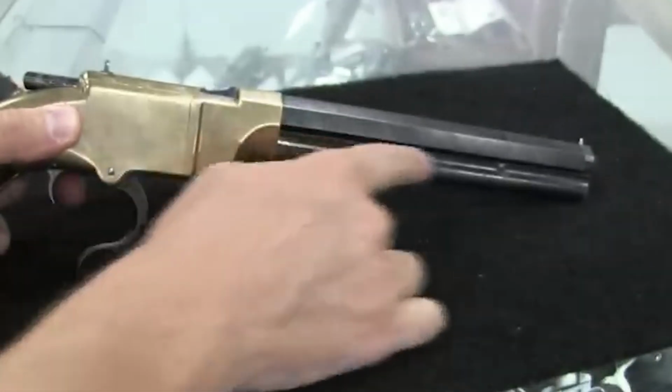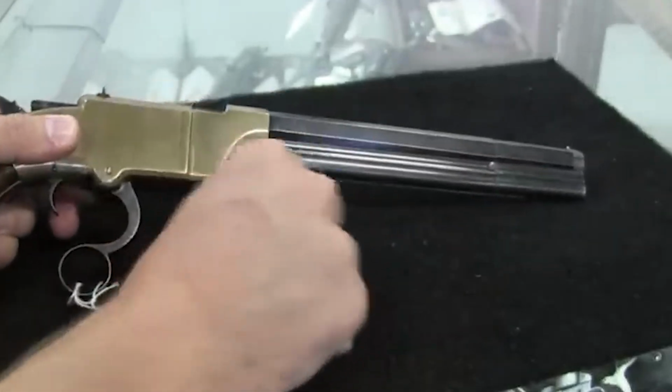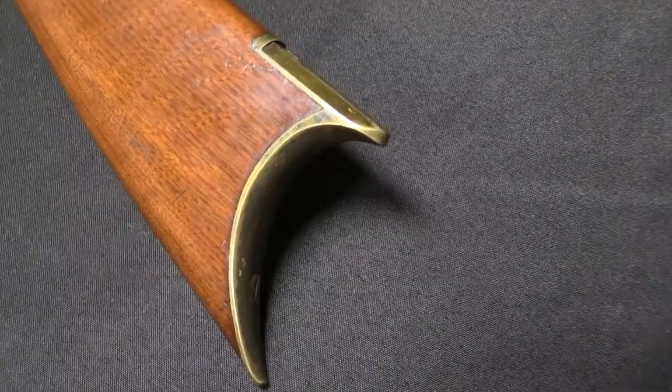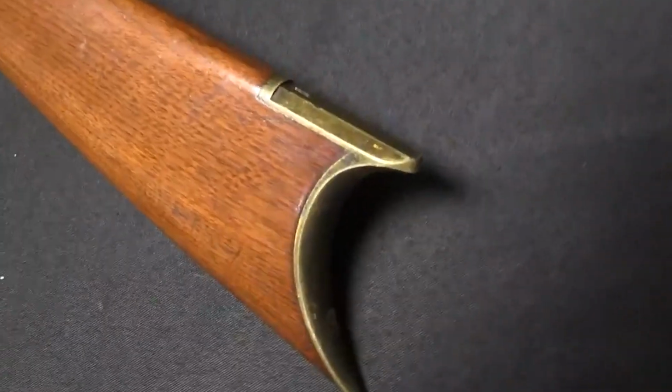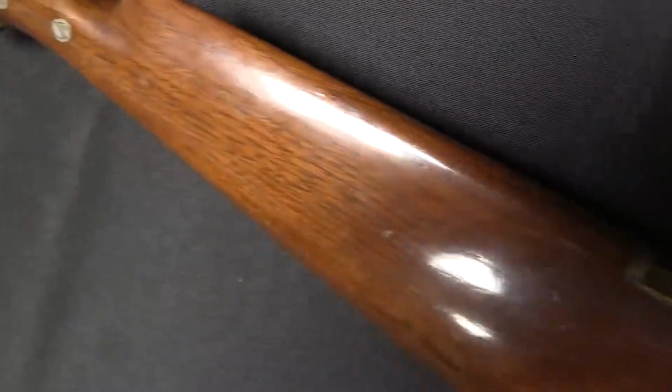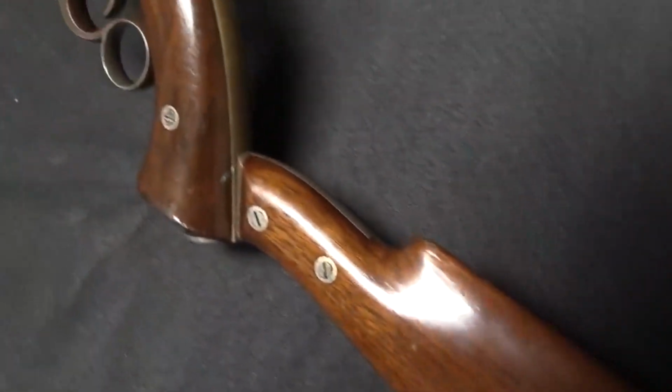One of the most unique features of the Volcanic Pistol was its ammunition. The pistol used a .41 caliber cartridge that was similar in design to a modern-day rimfire cartridge. The cartridge consisted of a hollow base that was filled with powder and a bullet that was seated on top of the base.